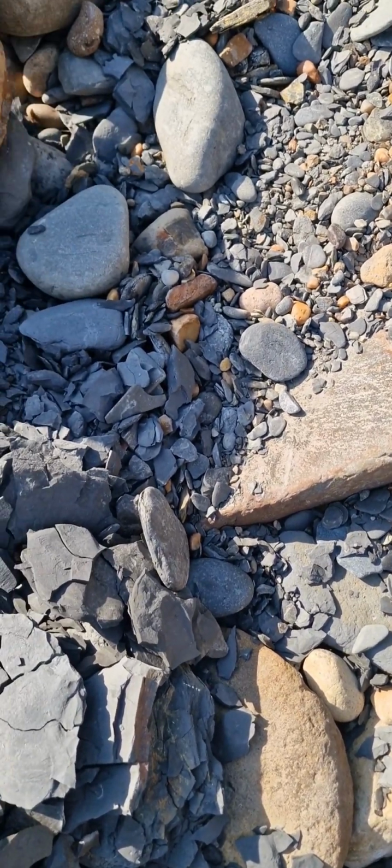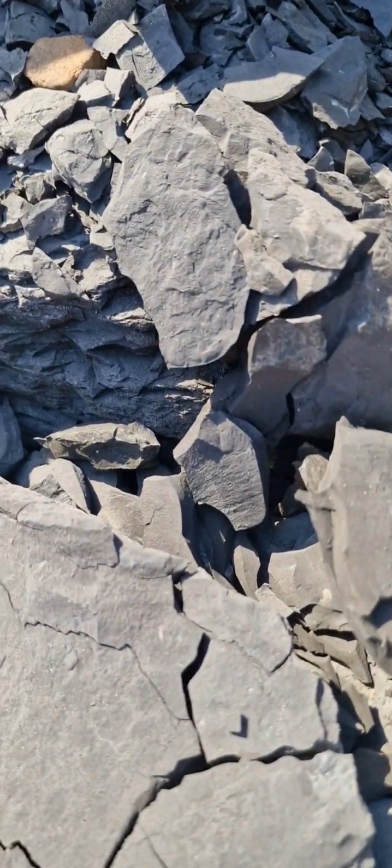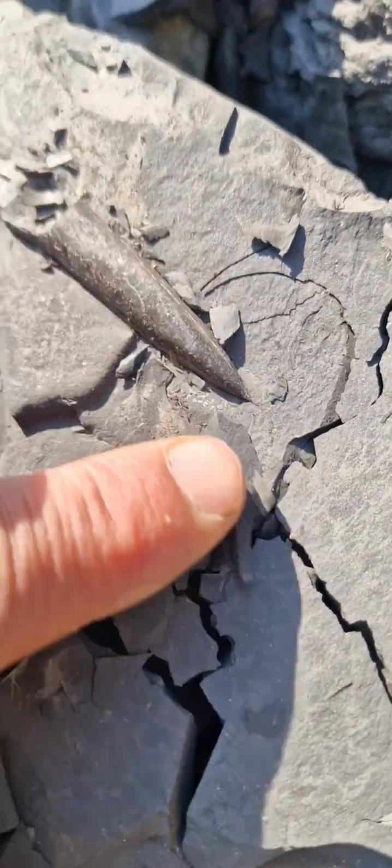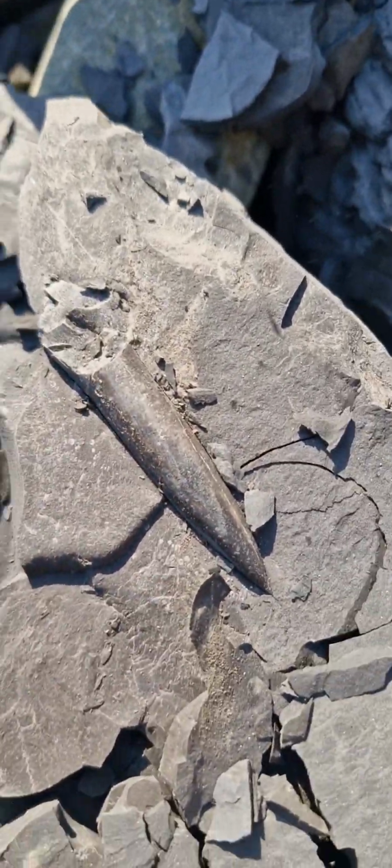So just hunting through the shale and come across just a small belemnite in there. Again, very fragile, but still nice to see.